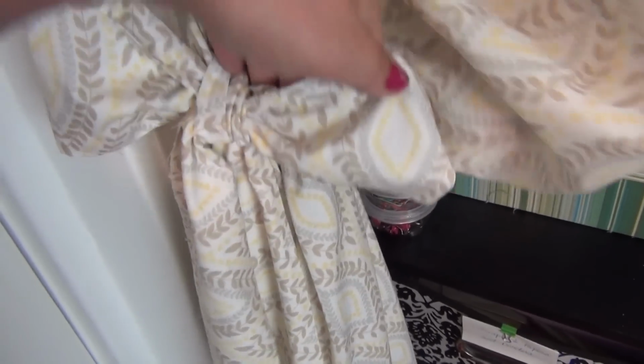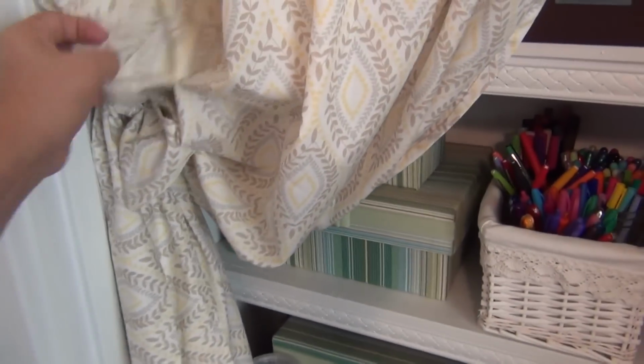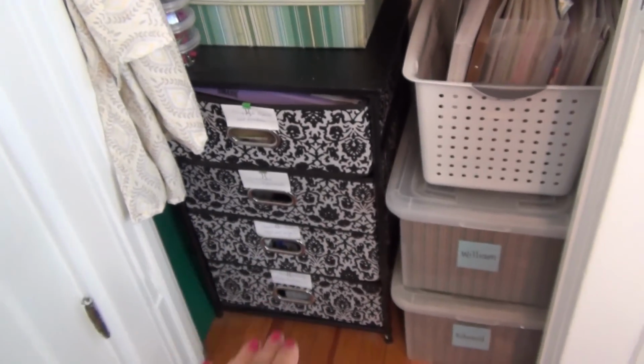So now if I wanted to close the curtain, I just remove the tie that I made right here. And I know there's a hook somewhere in here. Here we go. This is actually supposed to go like this. Okay, so if I wanted to, I can just close the curtain. It would go all the way up here instead of going all the way down, but I kind of like it the way it is now.